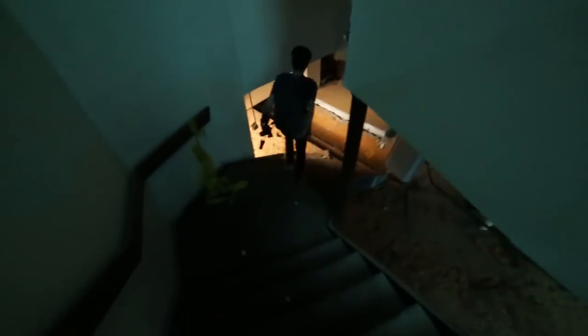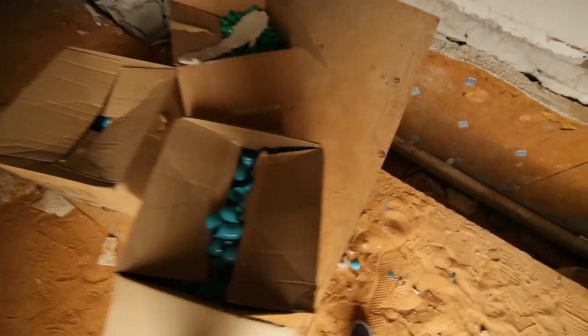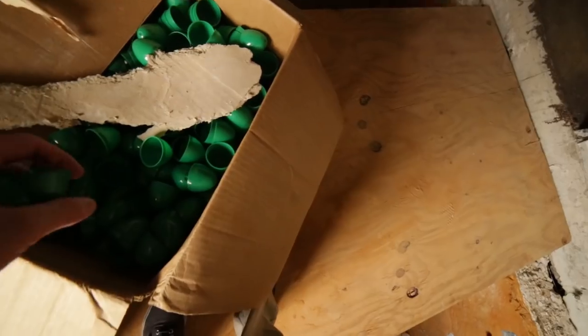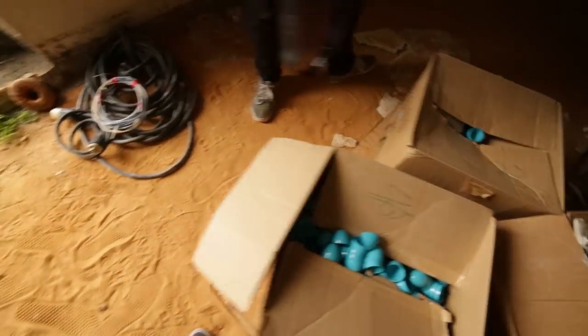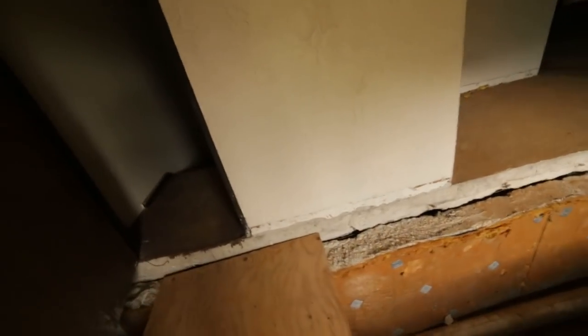Whoa, man. There is some advanced mold down there. Okay, yeah. So many Easter eggs. Holy cow. Oh, these are all tops. There's no bottoms. Bottoms must be in another box. Stairs. Down to the tunnel, maybe? Maybe this is the tunnel.